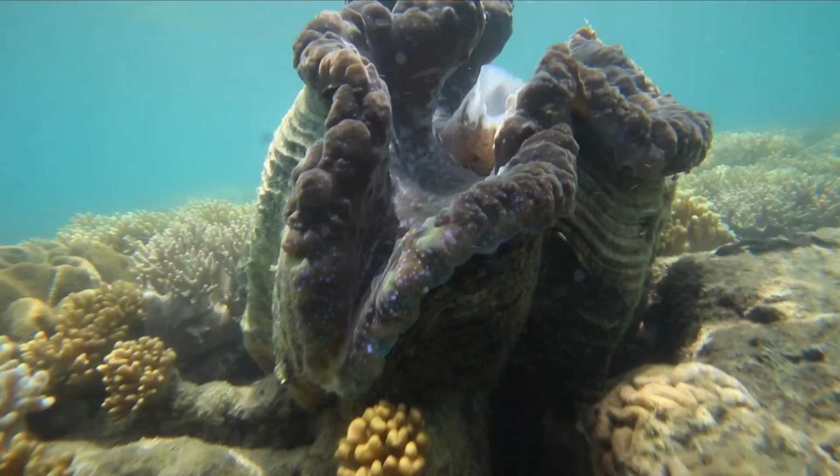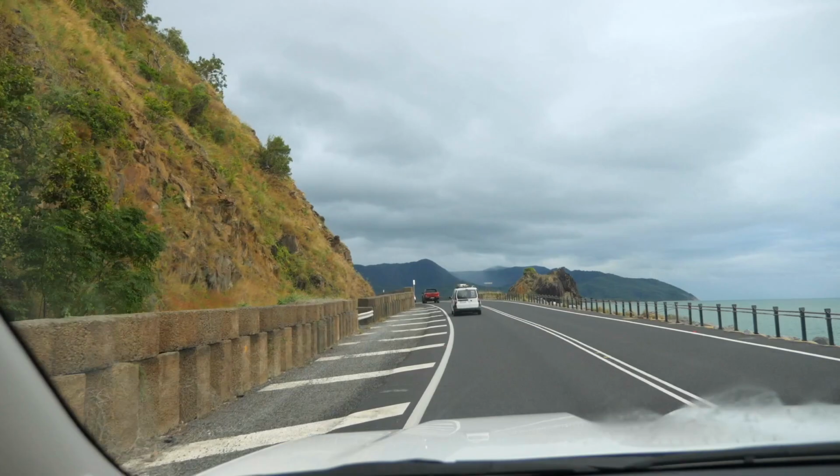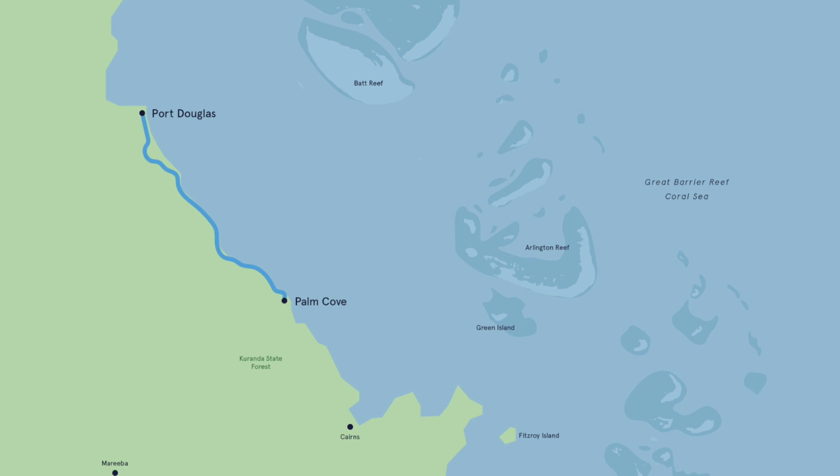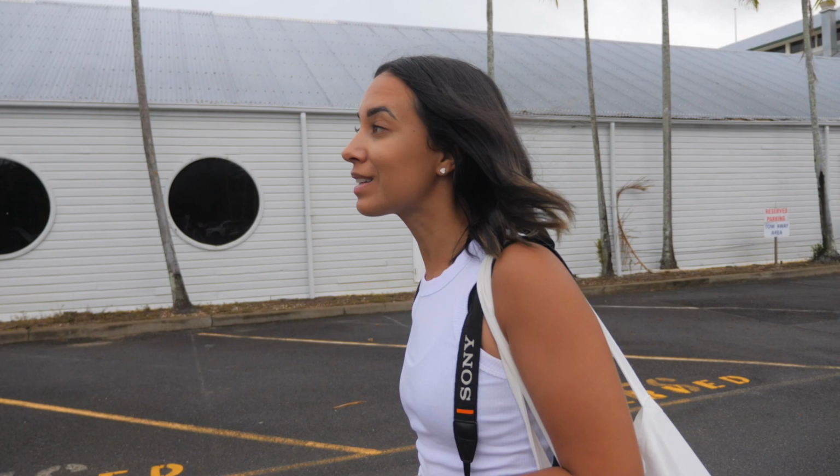If you catch the right weather, a cruise out to the reef is absolute goals. We weren't so lucky weather-wise, but it was still amazing. There was about a 45-minute drive from Palm Cove up to Port Douglas, and we are just at the Crystal Brook Marina now in Port Douglas, about to check in for our Sail Away trip.